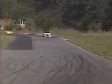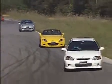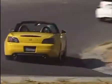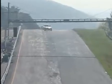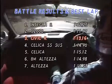The Civic car chases the Integra R to the checkered flag, while being passed by the 250 horsepower S2000, but manages to keep third, leaving the two Celicas behind. The suspension on this car is absolutely marvelous. It basically understeers, but the Celica's handling and brakes are not that much different to the Civic R.